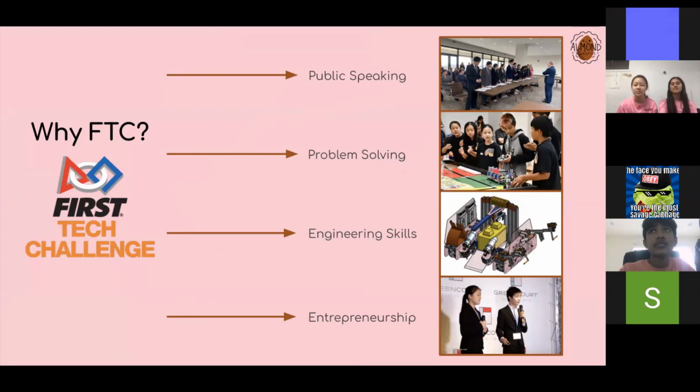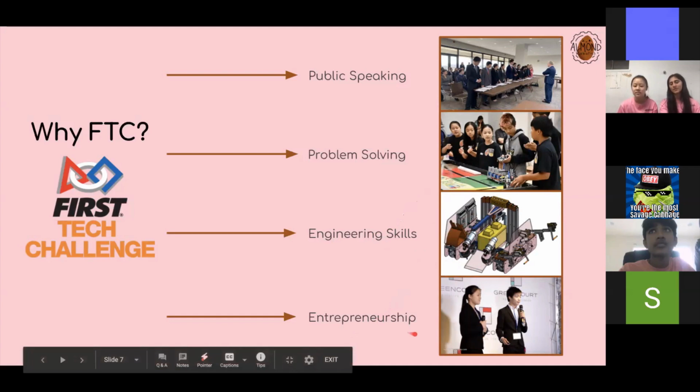And this is us at the Single Day Design Challenge. And you also learn engineering skills. This is a picture of our CAD. And actually our CAD lead, Samuel, he did not know CAD at all before starting FTC, but he was able to learn all of this through participating in FTC. And as you can see, he's improved a lot, and he was able to create this, which is pretty amazing. And lastly, entrepreneurship skills.